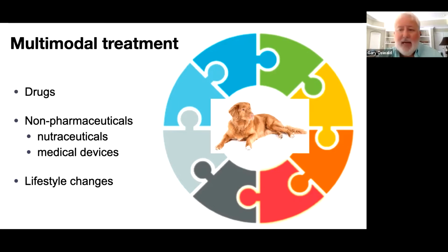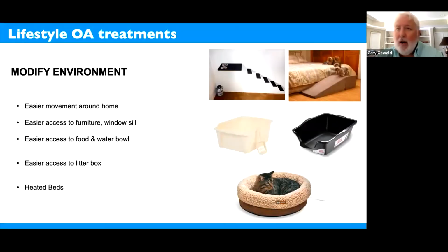It may not be the same for every dog and cat. It may not be the same for every practice. Some practices may prefer certain modalities and find success. Other practices may not and may choose to use other things. So you have to find which pieces of the puzzle work for you as a doctor, and then also hopefully what translates to success for your patients. So let's go through some things today.